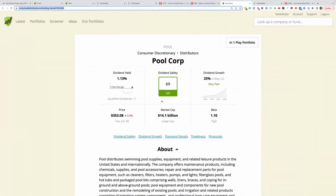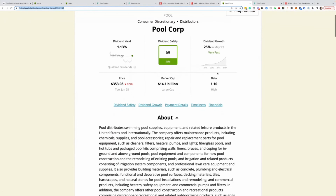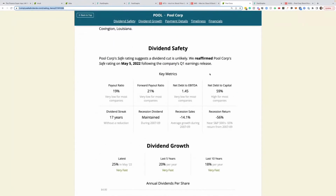First, we'll start with the Simply Safe dividends. Right off the bat, a dividend safety of 69. Their yield is 1.13%, with 25% dividend growth in May of 22, which is extremely strong. You can look this up, but essentially they distribute swimming pool supplies, equipment, and related leisure products in the US and internationally. Okay, why is that dividend safety rating low?